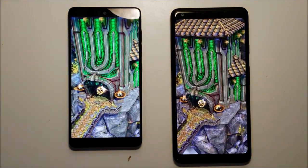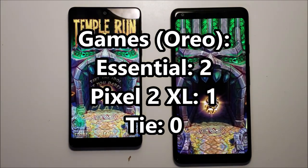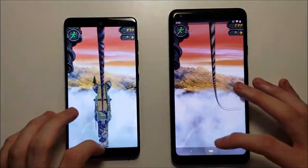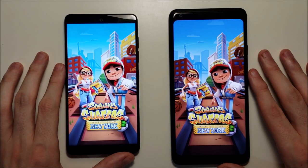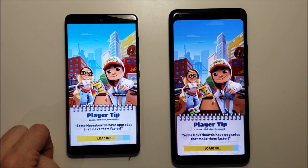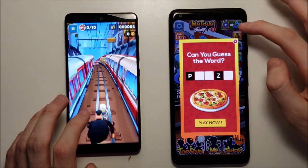So, for the gaming, for Oreo, the Essential won 2 out of 3. So, advantage there for the Essential. Subway. And we have New York City here, which is pretty cool. Tie there.